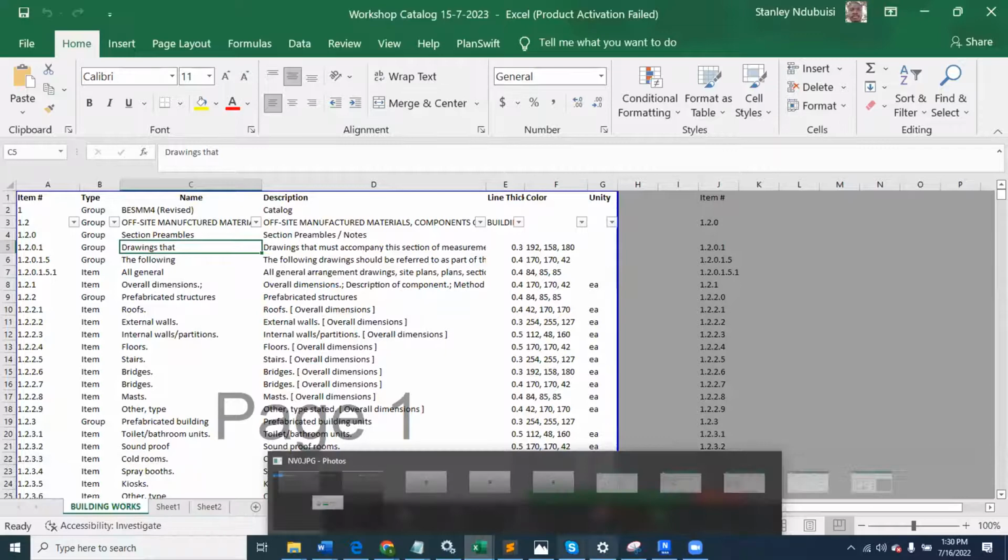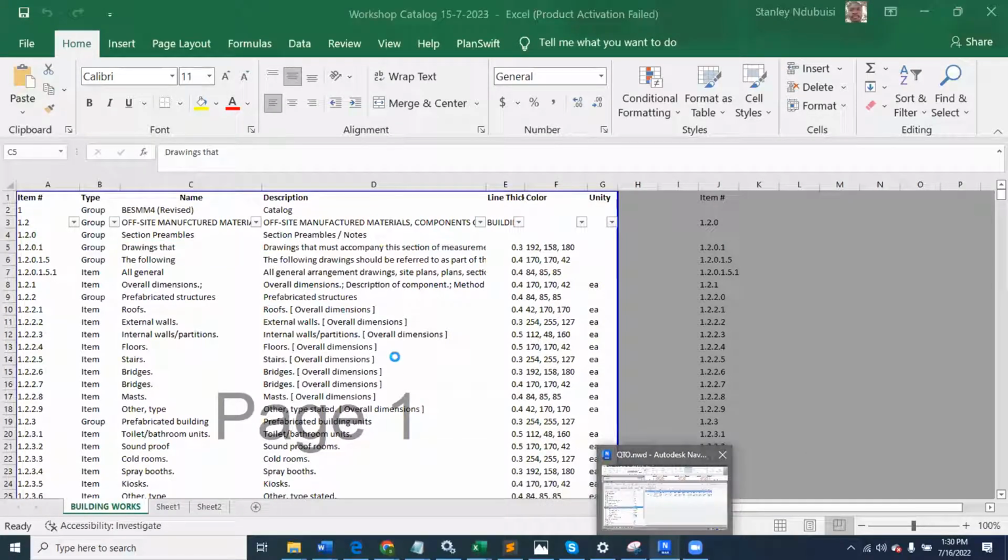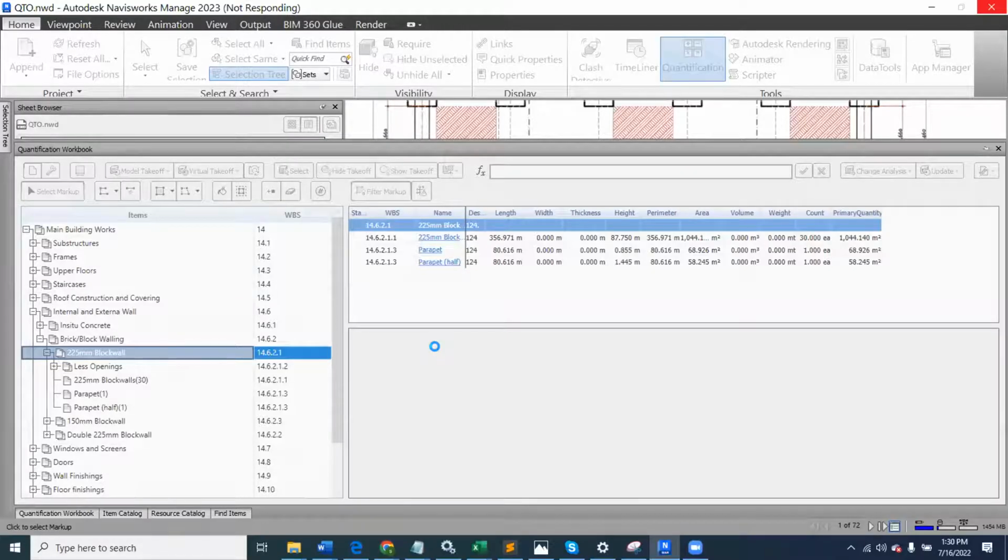But it will take some while to export. While we're waiting for it to export, if there are questions, I can still address them now, because this might take a little while because of the volume of information that is here.